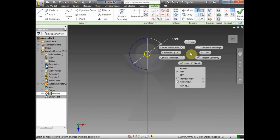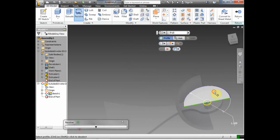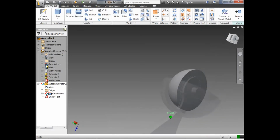Then we're going to trim off half of that circle. So we're doing the same thing we did for the shell. Right click, finish 2D sketch. Now we're going to revolve that 180 degrees to get our wheel shape. We chose the profile, so now we choose the axis. Okay, and it's not full. We only want to go 180 degrees. Click the green check.